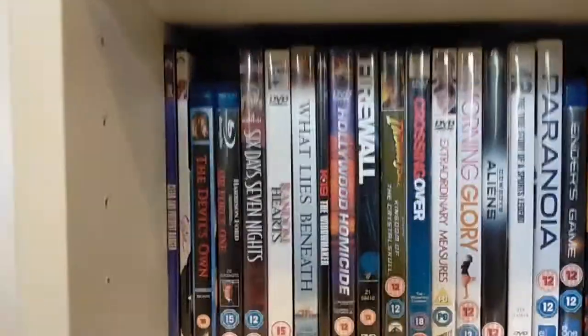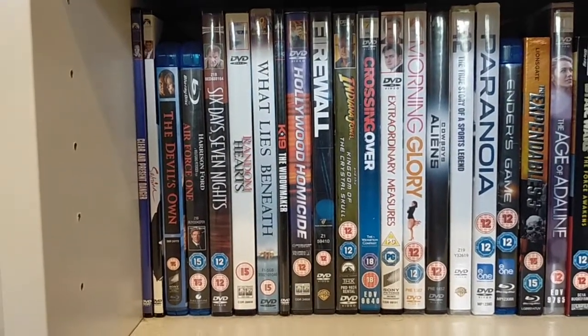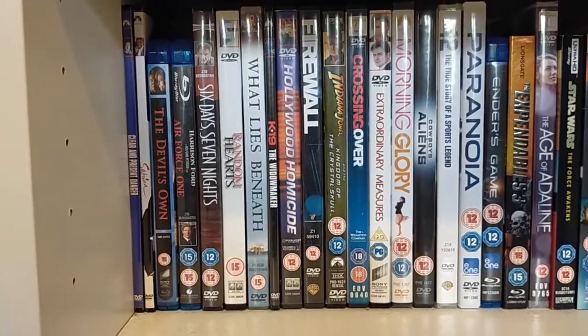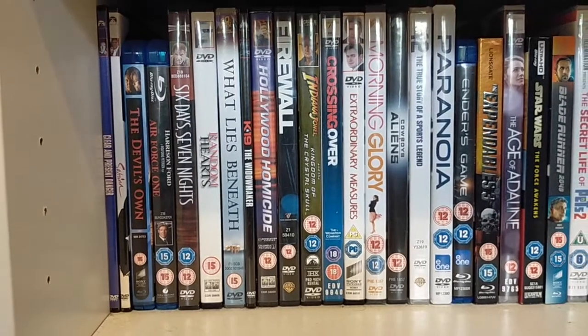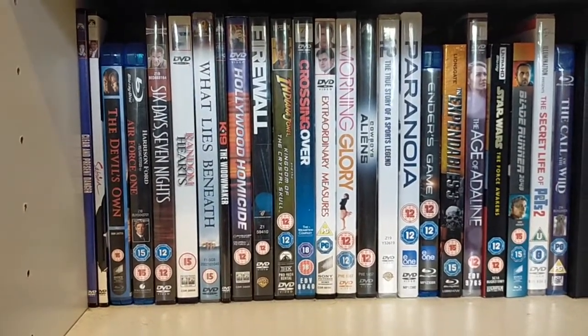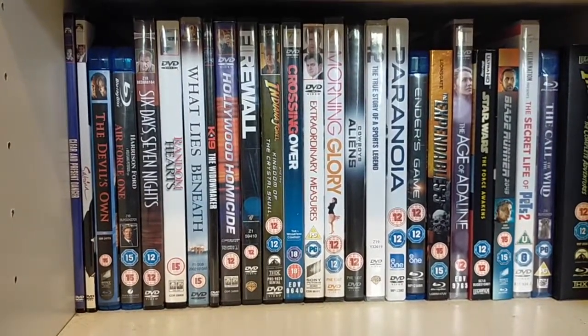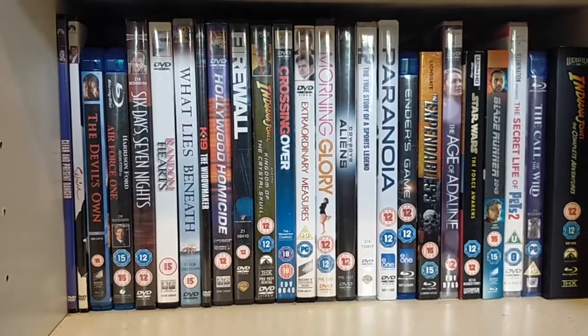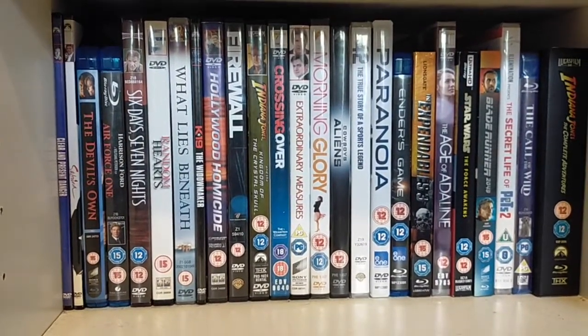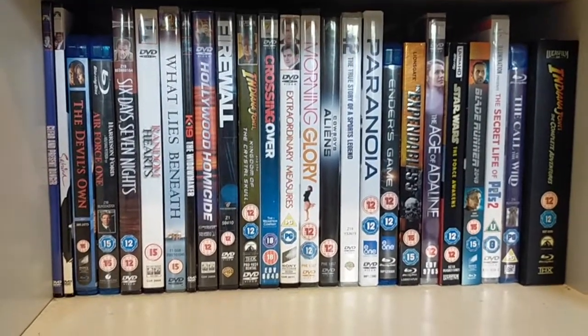We then come down to the second and final shelf of the Harrison Ford collection. We've got Clear and Present Danger, Sabrina, Devil's Own, Air Force One, 6 Days and 7 Nights, Random Hearts, which is one of the biggest missed opportunities I've ever seen, What Lies Beneath, which I believe is getting a Blu-ray release soon, so I'll be picking that up, K-19 The Widowmaker, Hollywood Homicide, Firewall, Kingdom of the Crystal Skull.